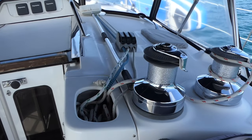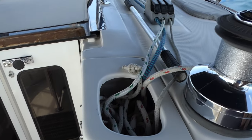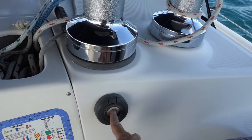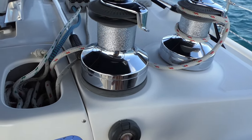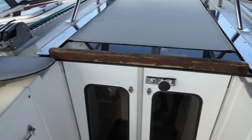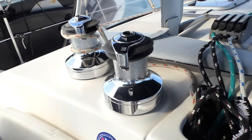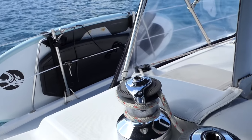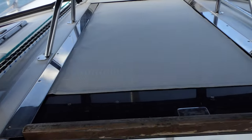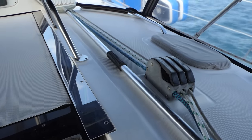Cockpit clutter is again minimized with all 4 winches on the cabin top, including 1 powered electric winch, to which all heavy loads can be led if need be. Control lines for all sailing functions are led neatly to the cockpit. No need to ever go on deck while under sail.